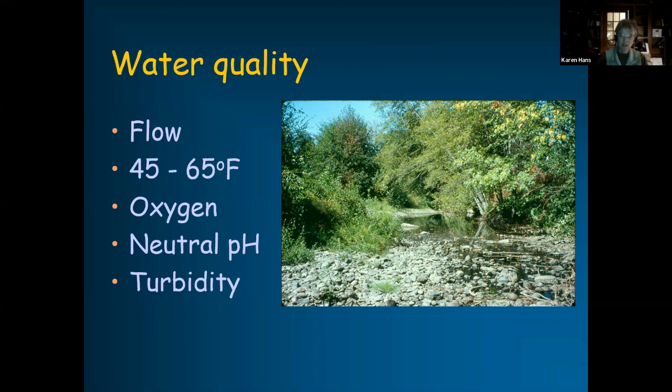And so then there's pH, and just as we like a neutral pH, so do aquatic animals. And so fish and other aquatic life, if you get too basic, too high on the pH scale, or conversely too acid, too low on the pH scale, that's going to affect their physiology. And so they like that neutral pH just like we do.